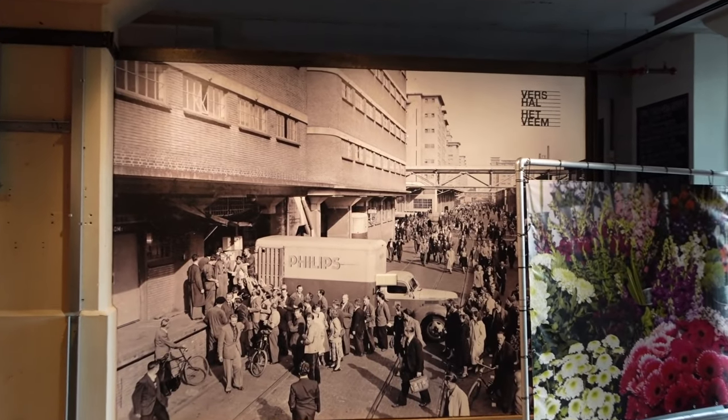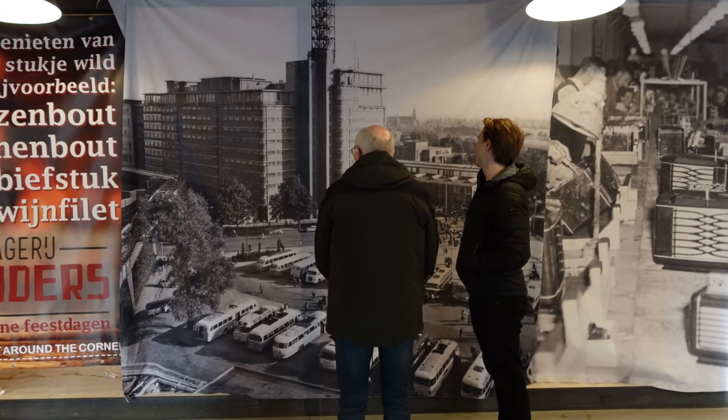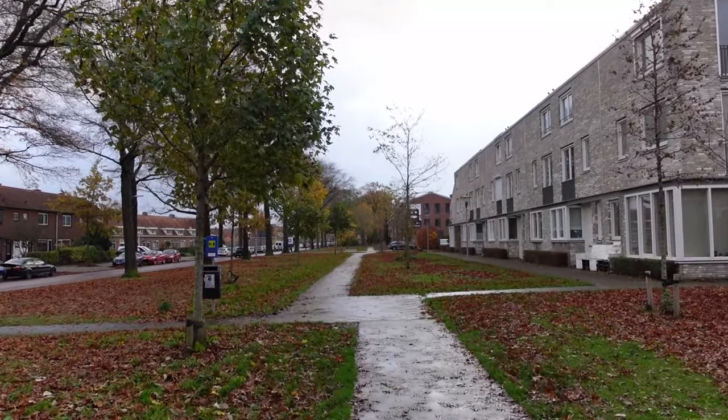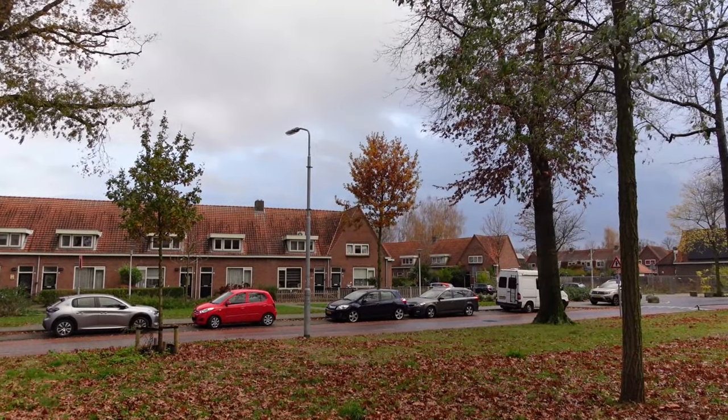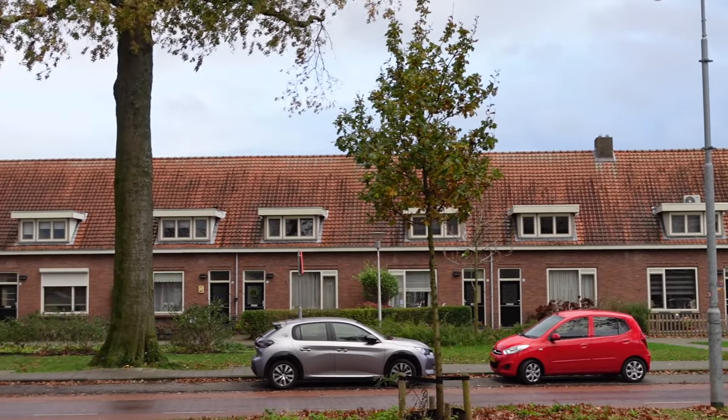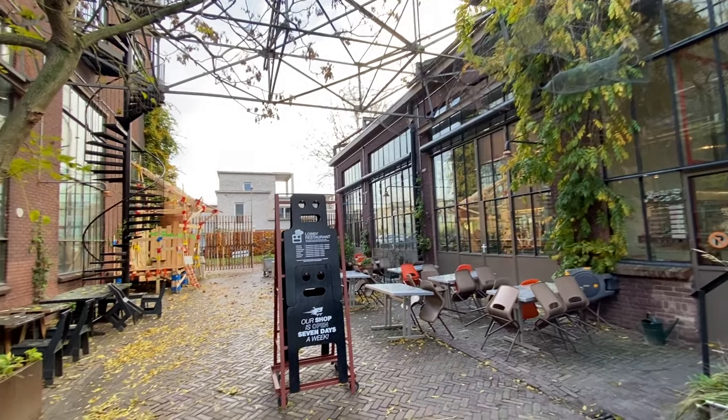The Philips company was a huge employer, and a lot of people moved to Eindhoven for work. These people then built their own neighborhoods where to live around the former factory areas. This played a huge factor in building up Eindhoven into the city that it is today. Really interesting to learn about how much the Philips company has actually shaped the city of Eindhoven. It's kind of crazy to think that just one company can have such a big influence on a city. But yeah, very, very interesting.